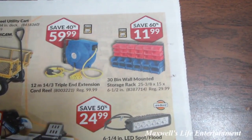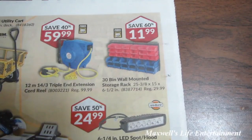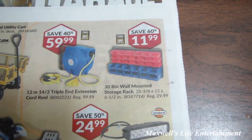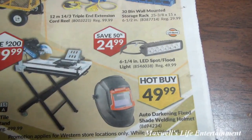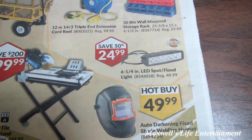A 30-bin wall mounted storage rack, regular $29.99, on for $11.99. Those do come in handy for bolts and nails and other assorted things. A 6.5-inch LED spotlight floodlight for $24.99. It looks like a Unibond brand.